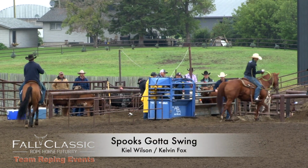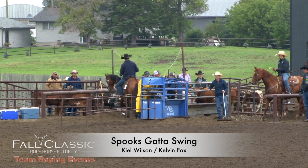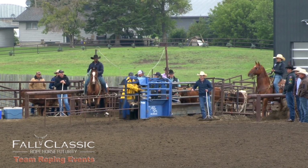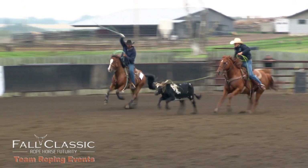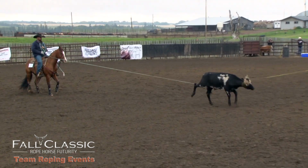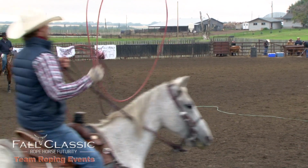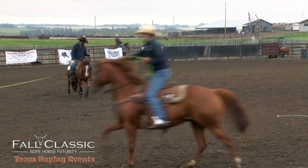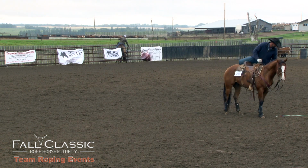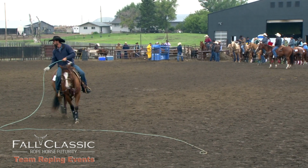Draw number 20. It's going to be Kyle Wilson aboard Spook's Gotta Swing. They call him Spook at home. Going to be a 4-year-old gelding. Owned by Kelvin Fox. Of course, Mr. Kyle Wilson, no stranger to the Futurity world, as we mentioned before. Rides some good ones throughout the year. Well, it's going to be a 750 plus 5 in the field, and a 75 even from judge number 1. Judge number 2, 73.5. Time score, 68 for a total of 216.5 for Spook's Gotta Swing and Kyle Wilson.